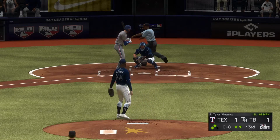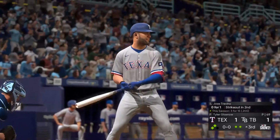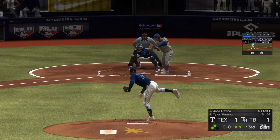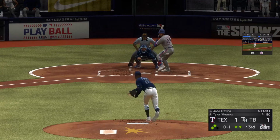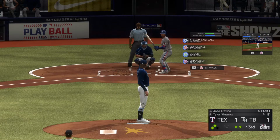And now a slider in there for a called third strike, and there are two gone now. So next to hit is Jose Trevino. He went down on strikes in his last at-bat. Yeah, and he didn't put up much of a fight either, Matty. Gotta find a way. Can't go down on three pitches. I don't care if you're staring at him or swinging at him. You have to find a way to make this pitcher work a little bit harder.